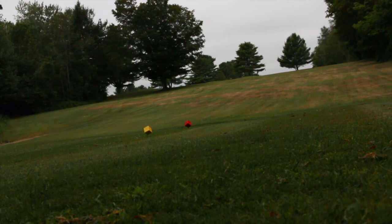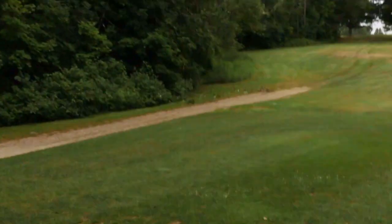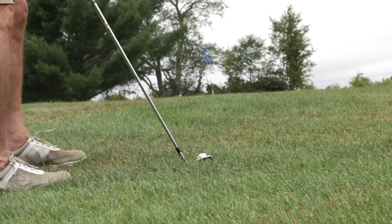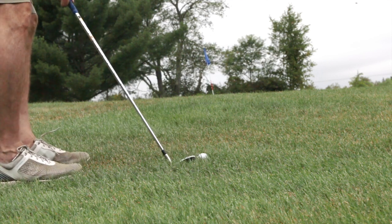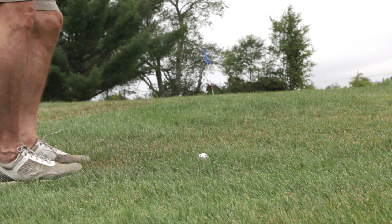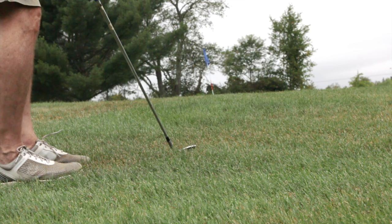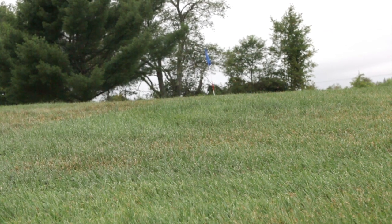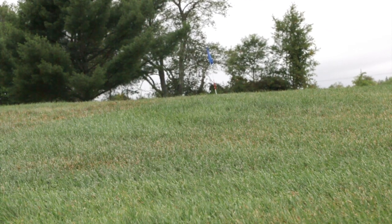Hold it. Damn it. Coming over the top. That's what it is. So I came up short because I came over the top, pulled it left. So I've got a nice little chip shot to the back flag. Oh, probably 10 feet. When I come up short, you know, then you got to overcompensate.